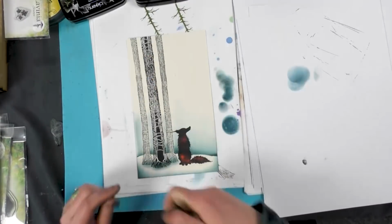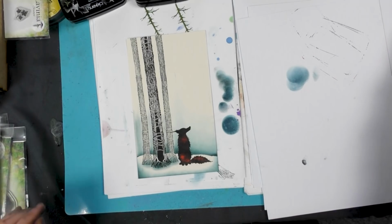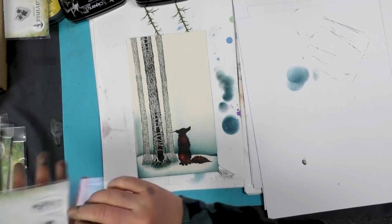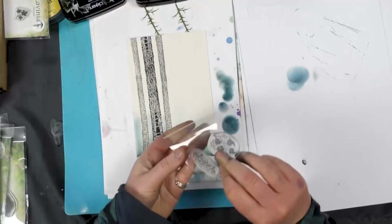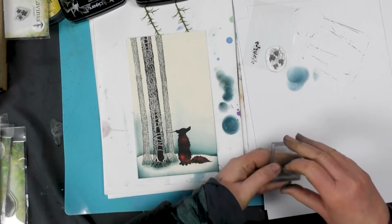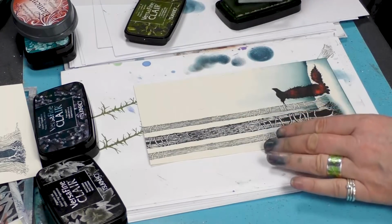We'll do some foliage hanging down now, so I've got one of our foliage sets here which are quite nice. So I'm going to do a mix, starting with Shady Lane.